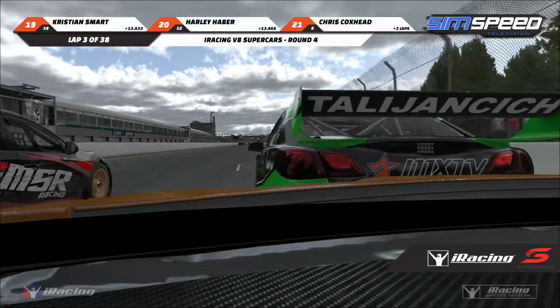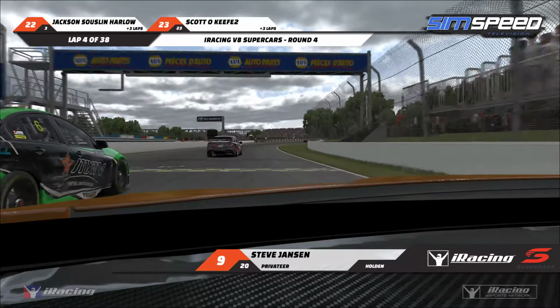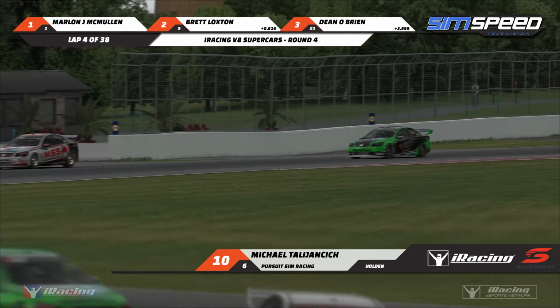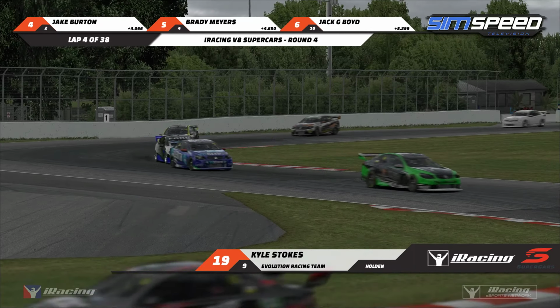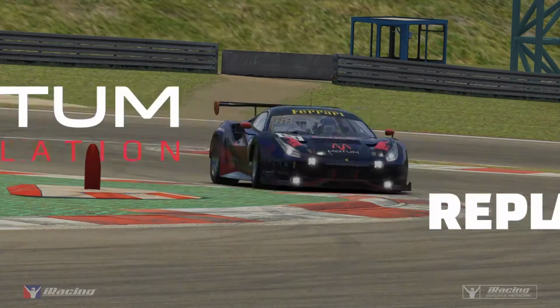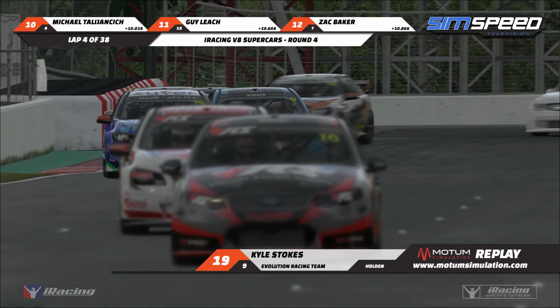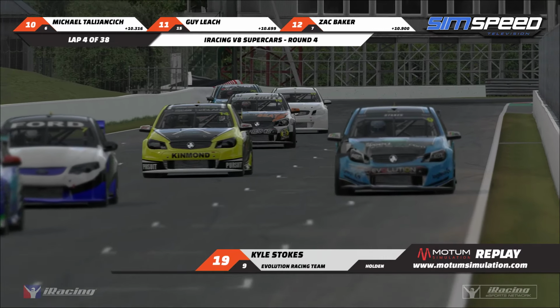I think that's actually Taliantich going for the move, and he might even get pushed a little bit here by Steve Jansen, but I think Taliantich has got a slowdown, and Steve Jansen was trying to bump draft a man with a slowdown. That's very unfortunate, and well, we said slowdown was going to be the key word of the night. We've already said it a few times. We're only 4 laps in here, and we've had so much going on these first few laps, ladies and gentlemen. It's continued on for Kyle Stokes in the ERT machine.